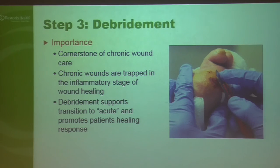As we move on, obviously debridement, okay? And debridement is an area that has caused a lot of people a lot of grief because they're trying to limit the number and the amount of debridement that a provider performs on a given patient. What they're trying to do is make sure that everyone is doing the appropriate amount of debridement.